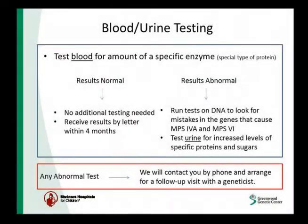Your blood will be tested to look for a low enzyme level that is found in people with MPS 4A and MPS 6. An enzyme is a type of protein. If this enzyme test is normal, then no additional testing will be needed, and you will receive a letter explaining these results within 4 months. If the enzyme test is abnormal, we will then test your DNA, also known as your genetic material, to look for misspellings in the gene that causes MPS 4A or MPS 6. Urine will also be used to test for increased amounts of specific proteins and sugars in the urine.